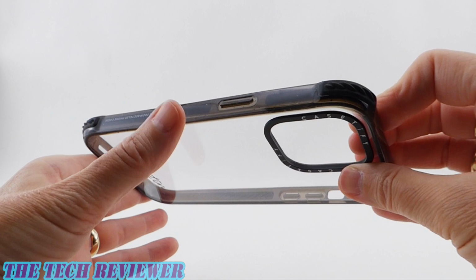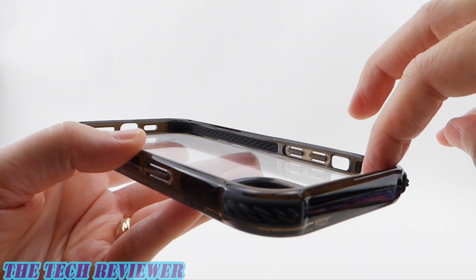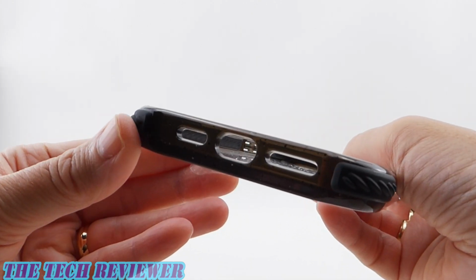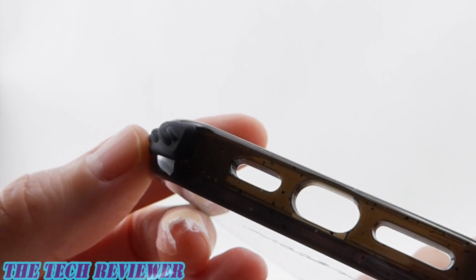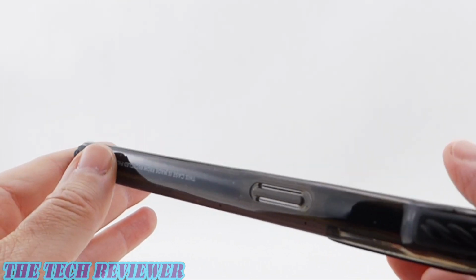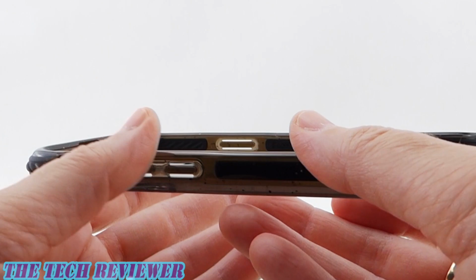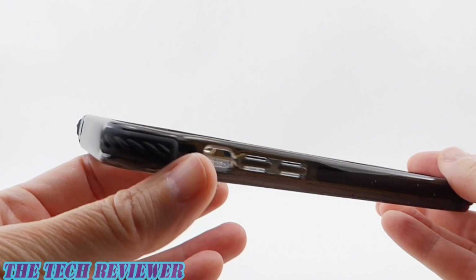Very nice case. So this one is also lined with the same special EcoShock material. That's going to give it 11.5 feet of drop protection, but it also has additional EcoShock here in the corners. So you can see this special twisted design here on the bumpers. This is a key part of why this version gives you so much more drop protection than the regular Impact. So really nice addition here. I do like these twisted corners. I think they look really cool.